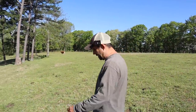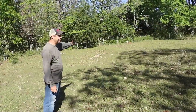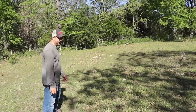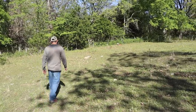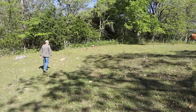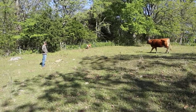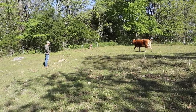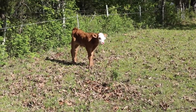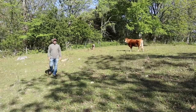All right, let's go look at that other calf. So you can see the calf laying there. Mama's over here. She's coming to see what we're doing. All we're doing is making sure that it's okay. You're okay, Mama. There's your baby. Oh yeah, he's fine. Oh, he's absolutely fine. Just like I thought, he was just enjoying the sunshine this morning.